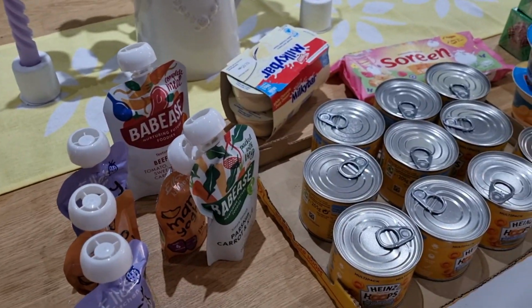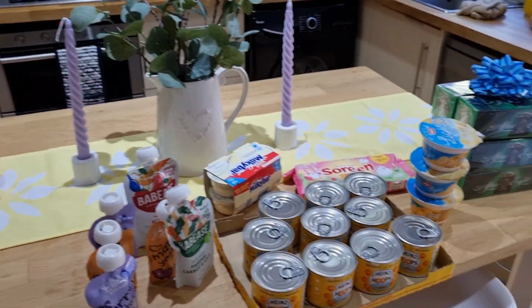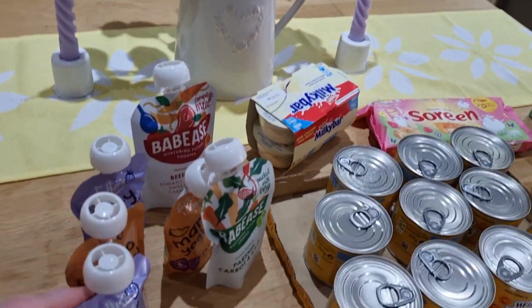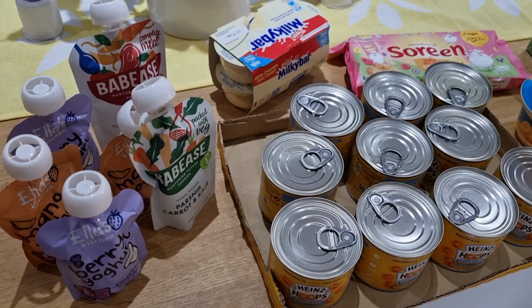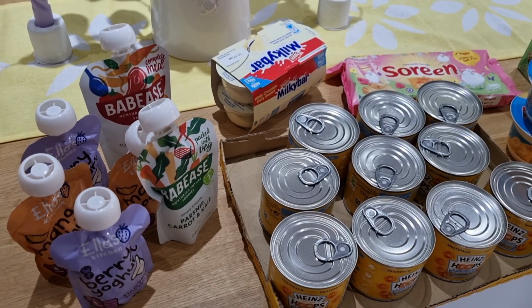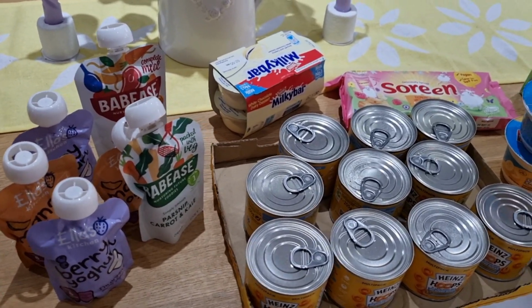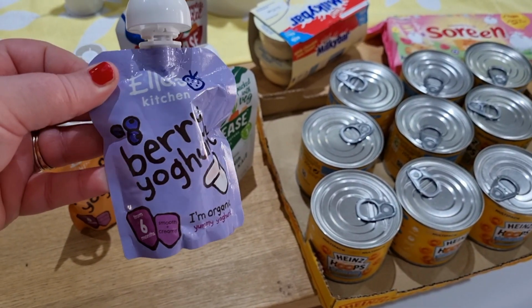I thought I'd finish with a little haul, just showing you the things that I picked up. So I actually got some things for my nephew who's 6 months old. I know that he has these pouches as well as his milk. Because it's very expensive buying baby food, isn't it? So while I saw this amazing deal, I thought I would pick it up. My nephew's 6 months, so he can have all of these things that I'm sharing with you.